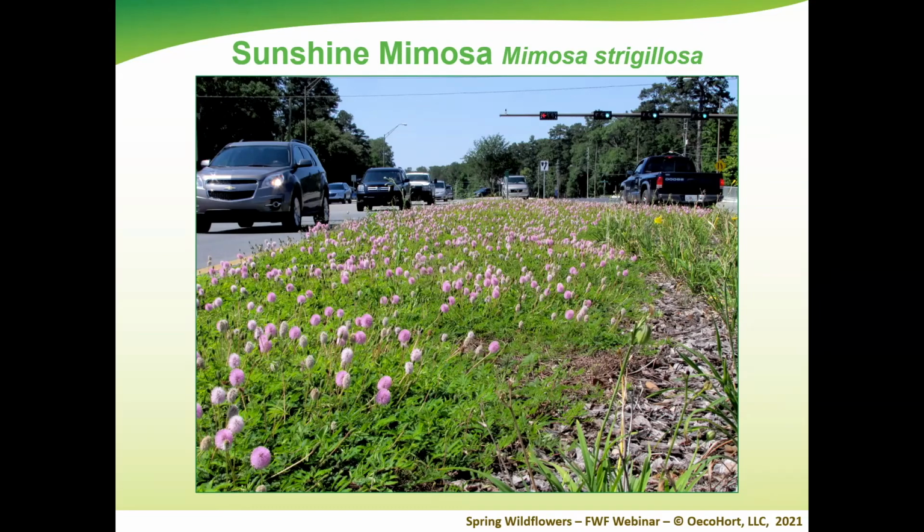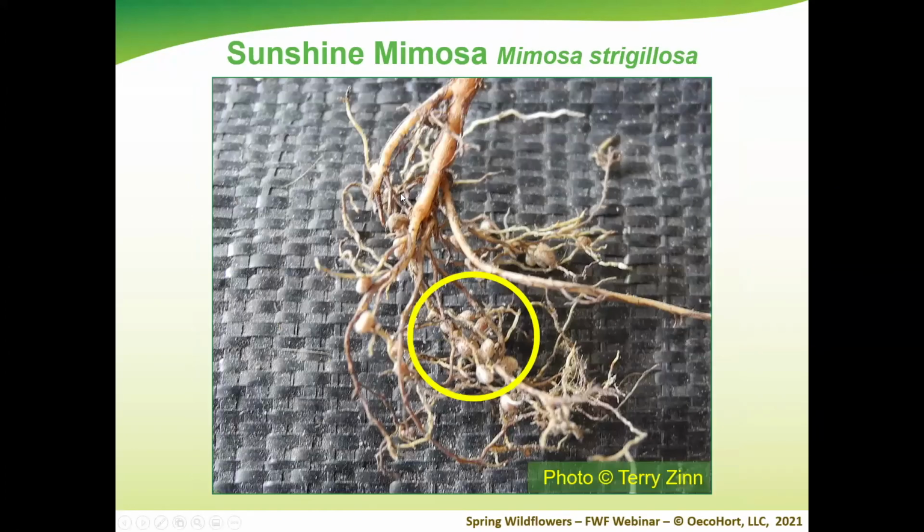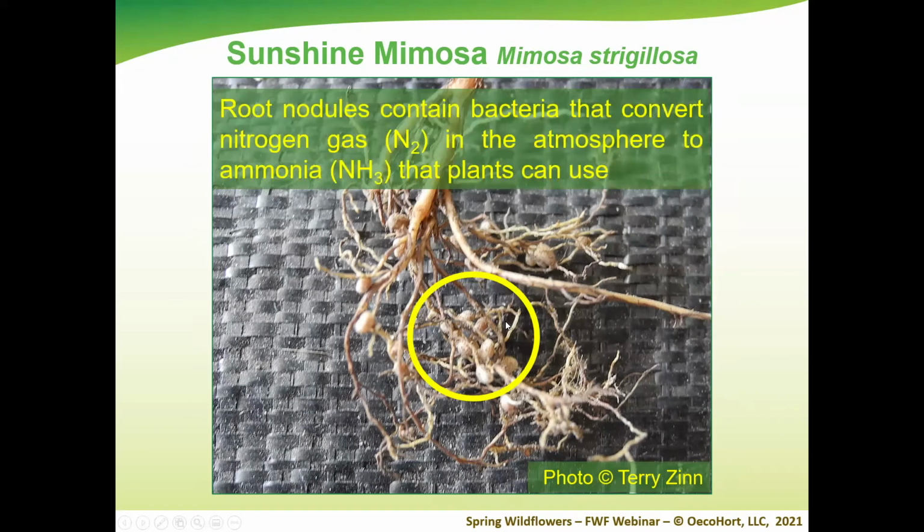And the honeybees love it. I haven't seen any other bees on it, but I can tell you honeybees love this plant. One interesting thing about this mimosa is that it is a legume, and it does have these nodules. These nodules contain bacteria that will convert the nitrogen gas in the atmosphere to ammonia that plants can use.